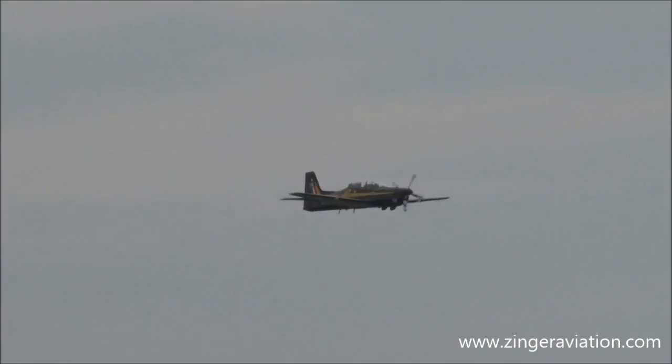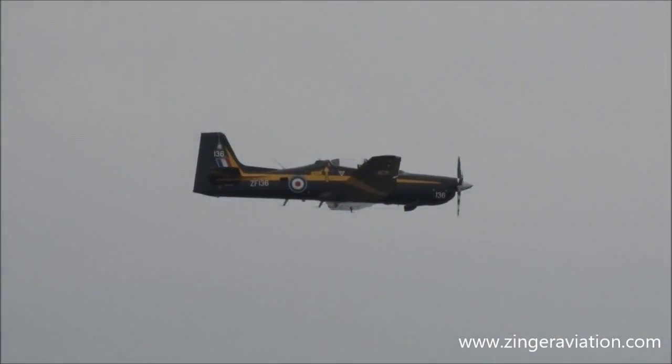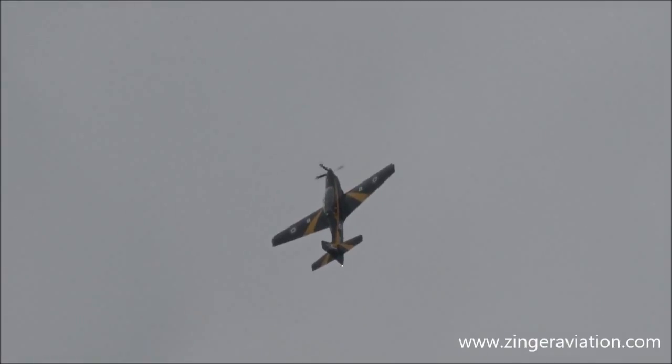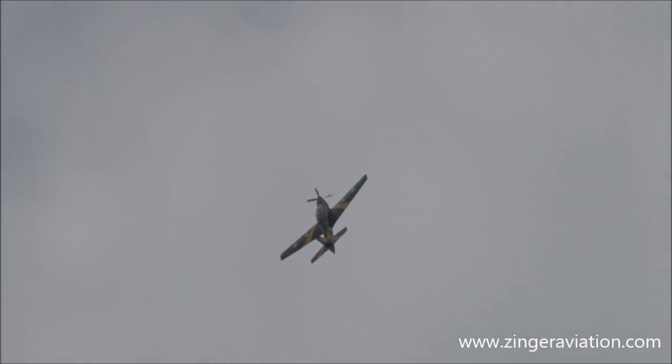Leet is the first pilot in the United States to hold a low altitude waiver in the Tucano model. He approaches from your left. Now keep an eye on the aircraft as it climbs up, straight back into the vertical one more time.